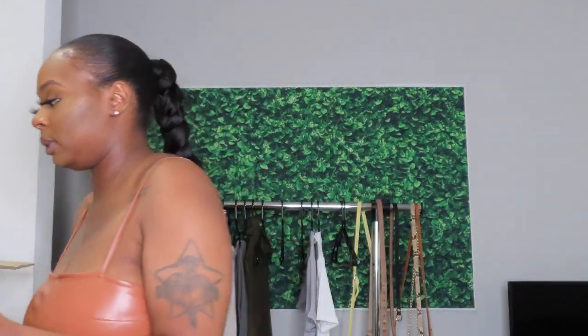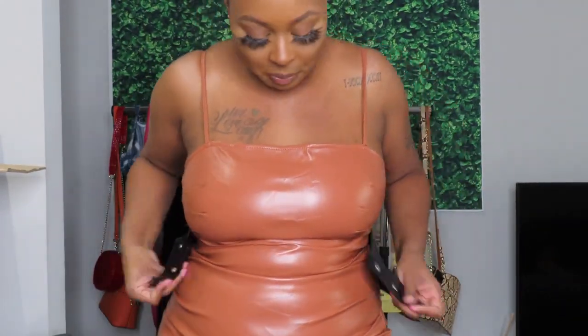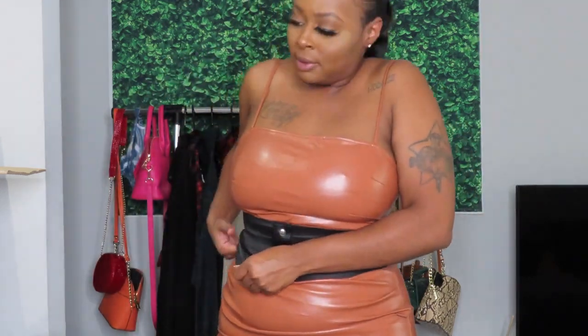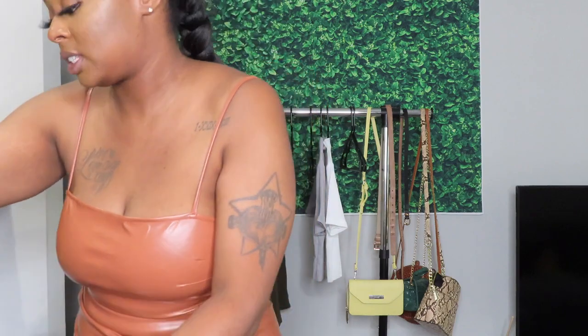I don't know what I would call this. Do I have a name on it? It's a corset, but the belt kind, I guess. Okay. Ooh, a little tight. Squeeze really tight. Let loose. I guess that's why it's called a corset, because it's tight. Ooh. I can't breathe. Okay. May have to take this dress off, but this is what it's giving. Excuse me, I see girls wear these with t-shirts. I just want to have it, just in case.